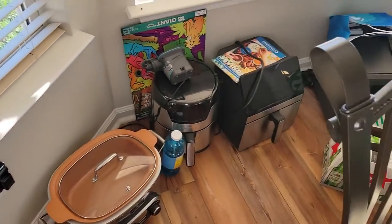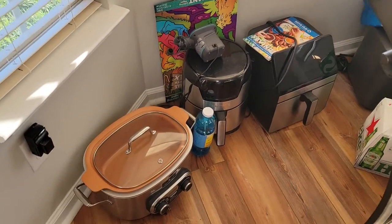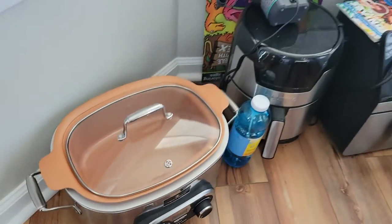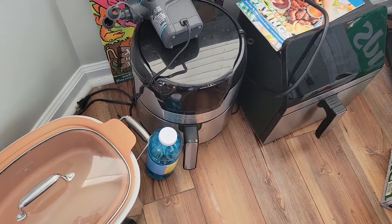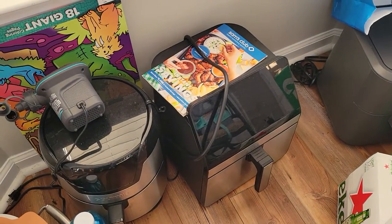But right here, this area right here is where I put stuff that I'm going to give away. Like, I'm going to be giving away this, my Paula Deen multi-cooker. This is my Gourmia, what is it, air fryer slash pancake maker. I'm going to give that to Goodwill. This Gourmia I'm not giving away. I just keep it there.